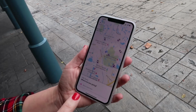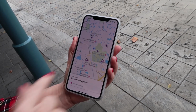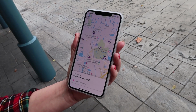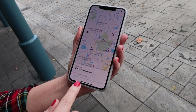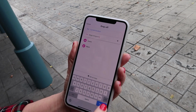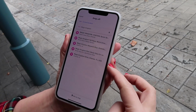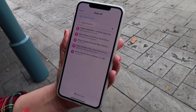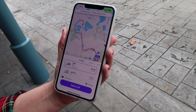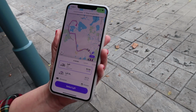You want to install the LYFT app on your phone ahead of time if you can, to save you a little bit of time. Let's show you how it works. Okay, when you open the LYFT app, it'll show you a map of where you're currently located and some of the vehicles that are around you that you could potentially get to pick you up. We're going to go down here to search destination, Magic Kingdom. I already put that in for us, and we'll hit search. Now, it gives you a couple different options. We're going to want to do Magic Kingdom Park, but honestly, any of those will work. Okay, so that's where we are, and that's where we're going.